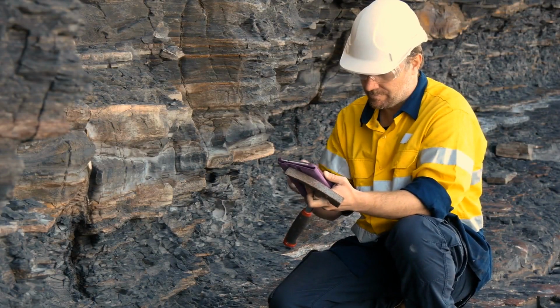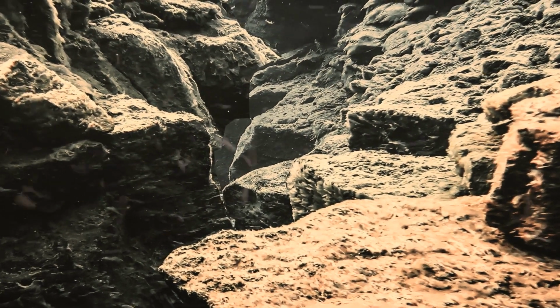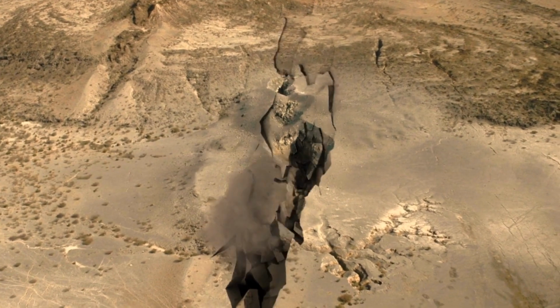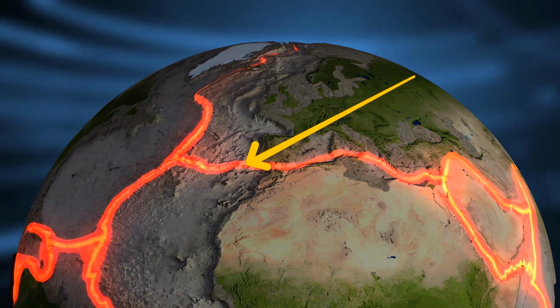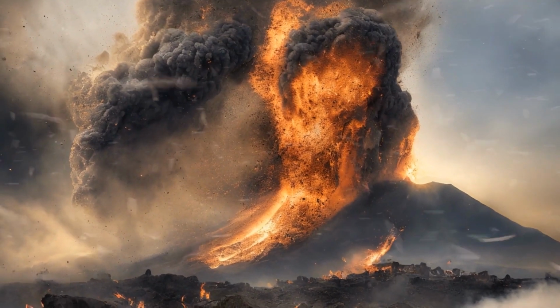After years of research, he came up with a theory in 2016. He believed that the stitches between these tectonic plates might be coming apart, setting the stage for a bigger rupture. It's like when glass cracks between two holes in a car windshield. If this happens, a subduction zone could stretch from the Mediterranean all the way up past Ireland, bringing volcanoes, earthquakes, and new mountains to these areas.